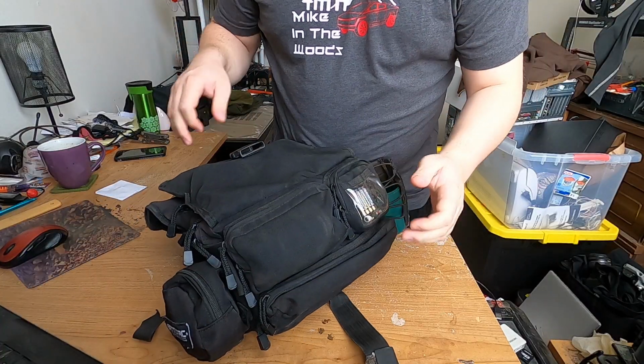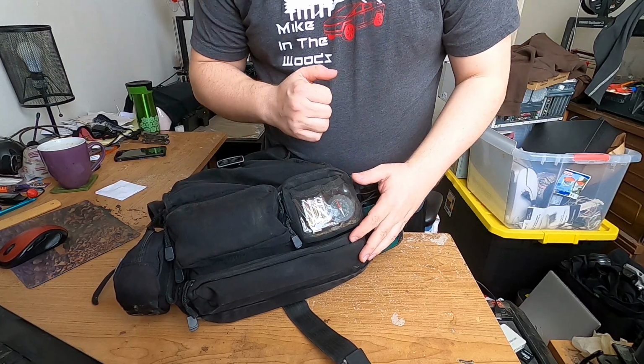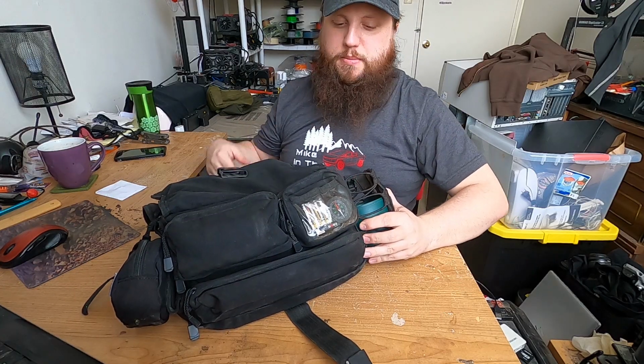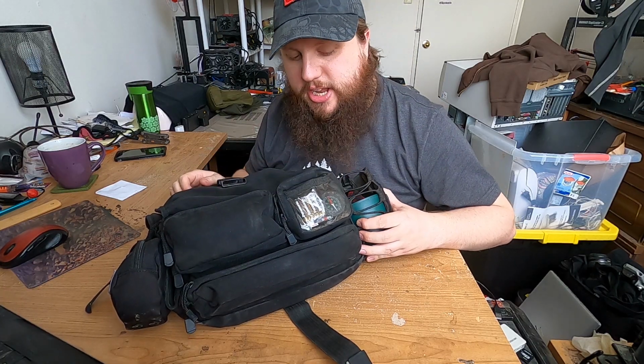Okay, so in the bottom here, I've got a few pouches. Let's start off with what you see in the front here. I've got a set of AAA batteries. So that flashlight you saw actually uses AAA batteries. So this gives me a bunch of extras so that I never really have to worry about running out of batteries in a situation where I need to use my flashlight for an extended period of time.